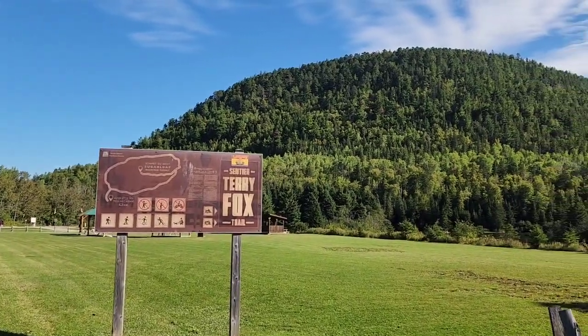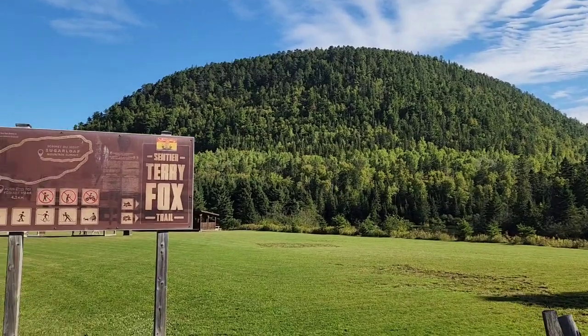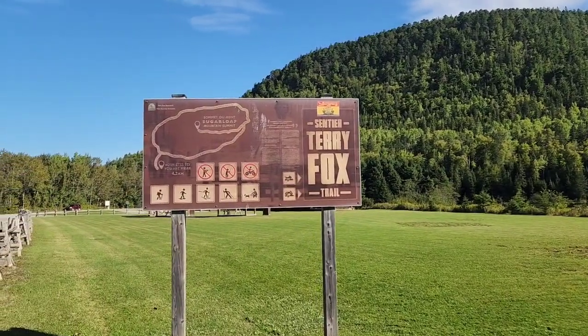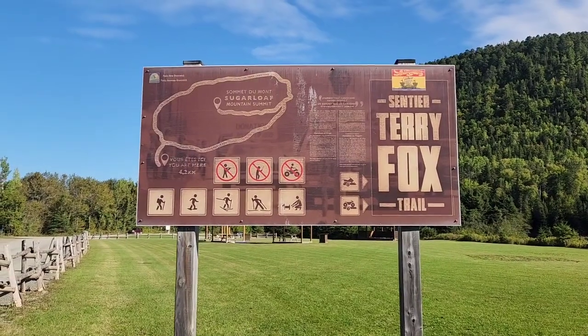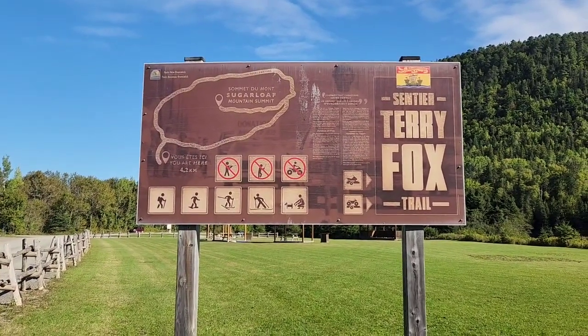Well, here is a beautiful Sugarloaf Mountain itself. And there's a few trails around here. I just want to show you this one here. The Terry Fox Trail. It goes all the way around the base of Sugarloaf and you can go up to the top. I'm going to be doing a bit more of an interior hike because there's some rapids and things like that, things I like to see. Top of Sugarloaf Mountain, you can see the local town of Campbellton and sort of all the way around this area. It's a beautiful view.